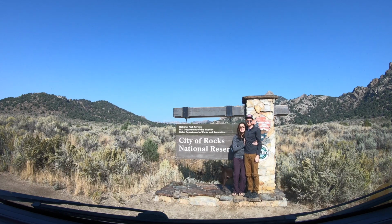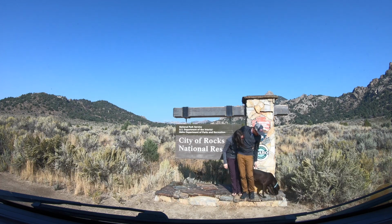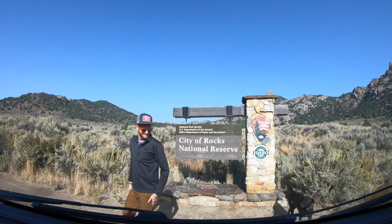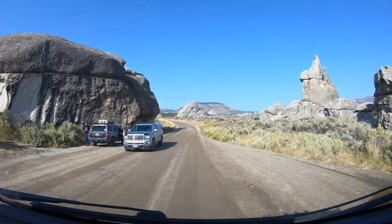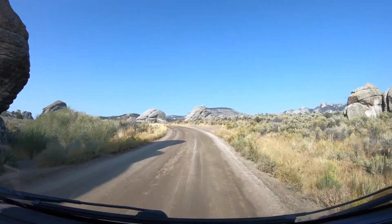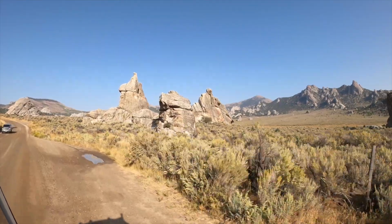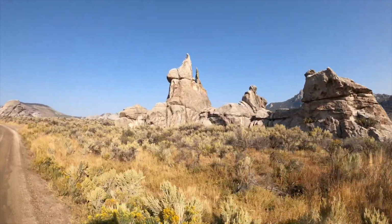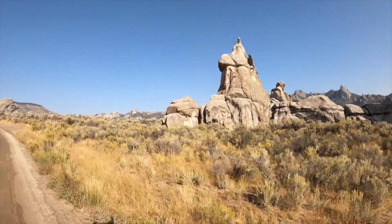City of Rocks is located in Idaho, just 2 miles north of the Utah border. It was a climbing destination for us, but we also learned of the historical significance of the California Trail, which passes through the city. Much like the Oregon Trail, this westward route was established by a handful of fur trappers in the early 1800s and then became flooded with gold seekers after gold was first discovered in California in 1848.